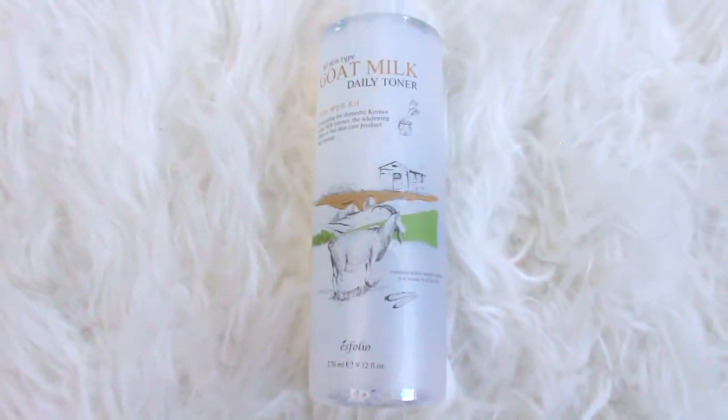Okay, the next thing in the box is this all skin type goat milk daily toner. Cool beans. So this one says Esfolio Daily Goat Milk Toner. Replenishing goat milk sets the tone for a brighter, more even complexion. Let me just open this and see what it looks like inside. It's a pretty big box. Oh wow, it's a pretty big bottle. Containing domestic Korean goat milk extract, the whitening effects of this skincare product have synergy.